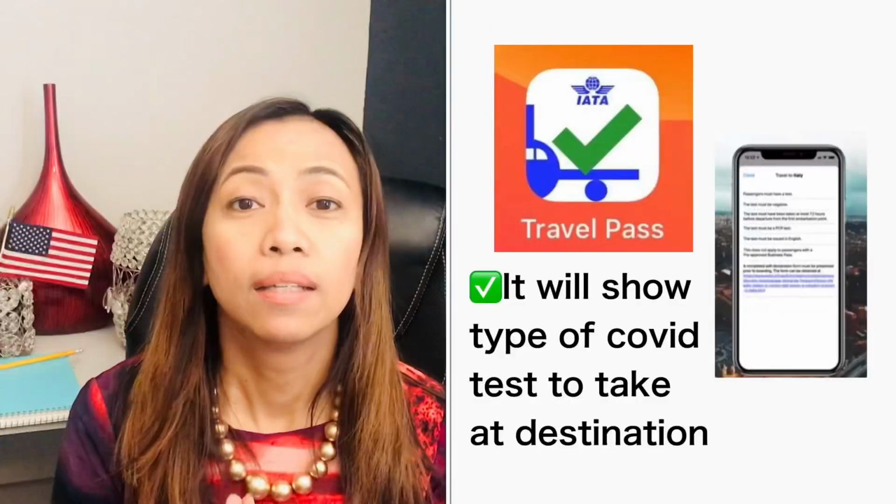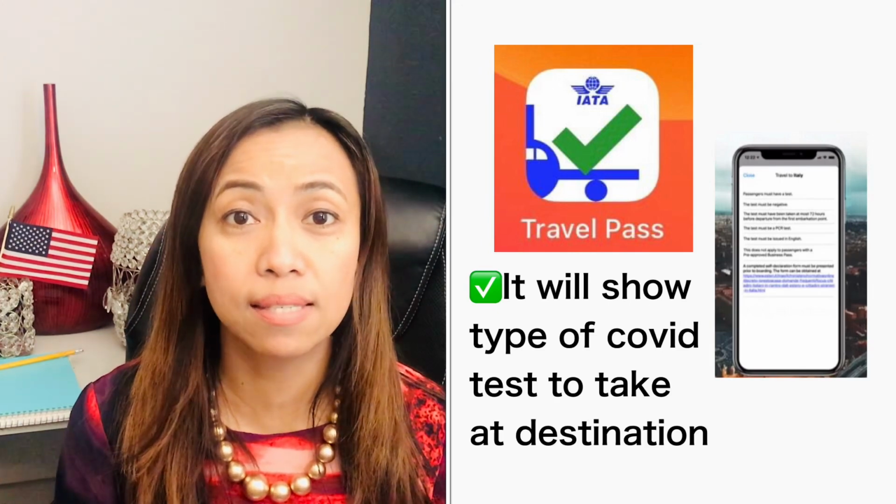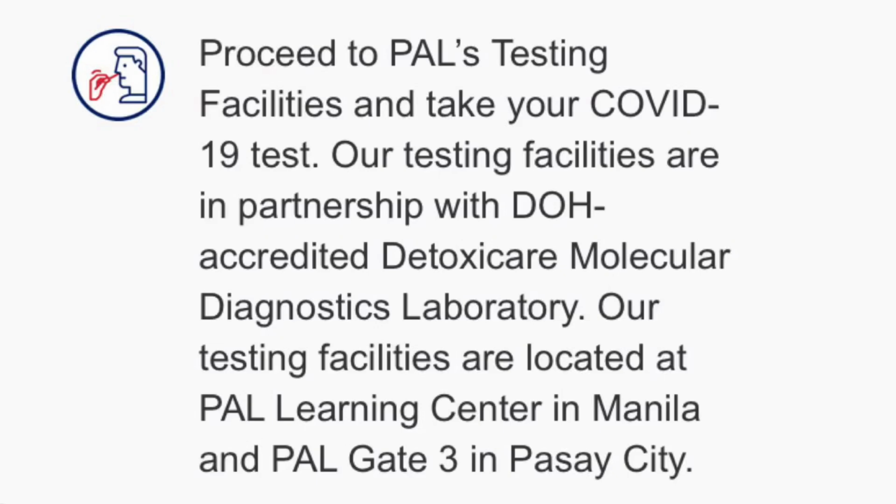After adding the airline and the flight number, it will show you the type of COVID-19 test that you need to take on your destination. These are the more detailed explanation once you are a passenger of PAL. Proceed to PAL's testing facilities and take your COVID-19 test. Our testing facilities are in partnership with DOH-accredited the Toxicare Molecular Diagnostics Laboratory.